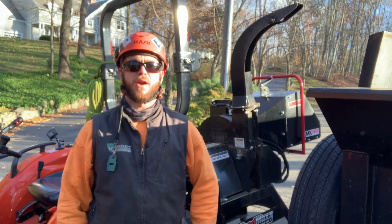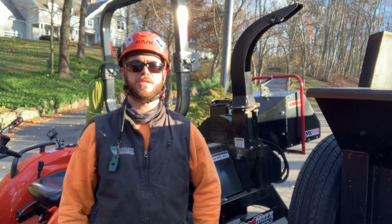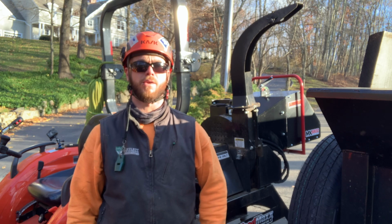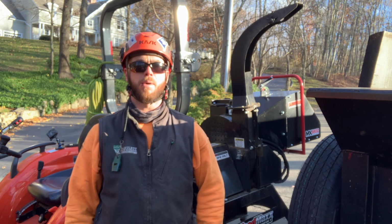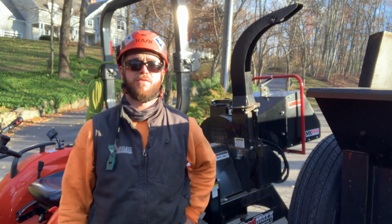Up this video here. That was most of the tractor work. The rest of the job is small tree pruning, ornamental stuff in and around the house, and I want to respect the privacy of the owner, so we're not going to run the cameras that close to the house. But as you can see, the WoodMaxx does a great job. I have just over 50 hours on it.